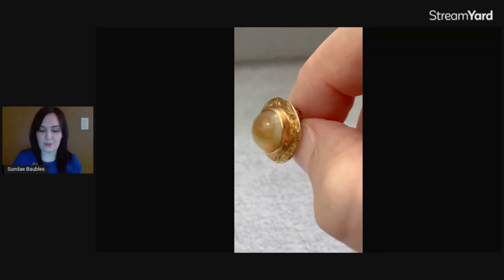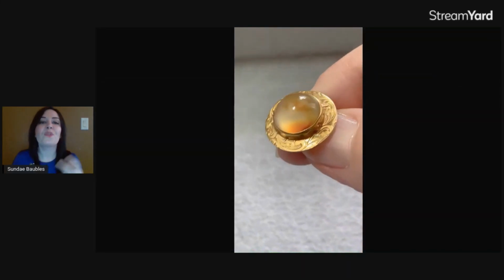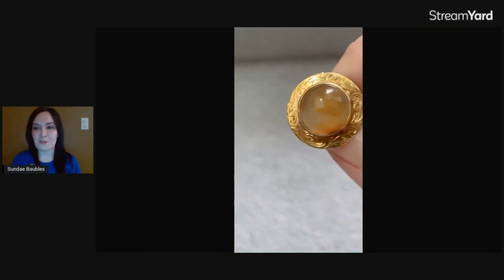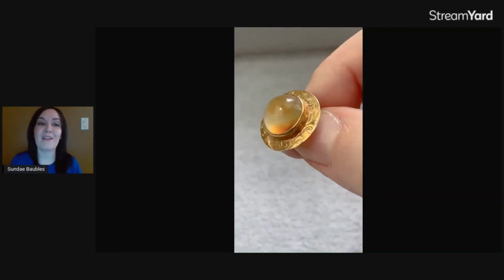Now you can see the engraving, and it is a little bit more floral, which is why I believe this one is later aesthetic period. Wonderful agate. Love the colors on this. And last, I am going to share with you, well, not last, I should say last in this batch.